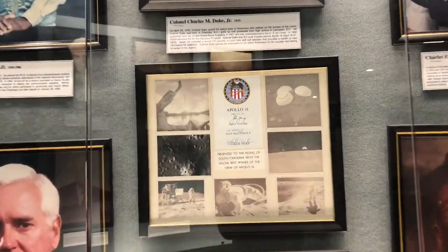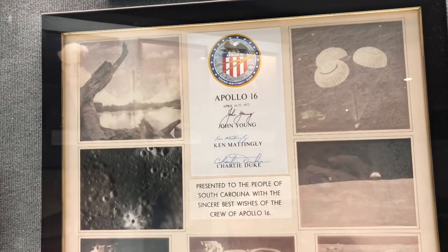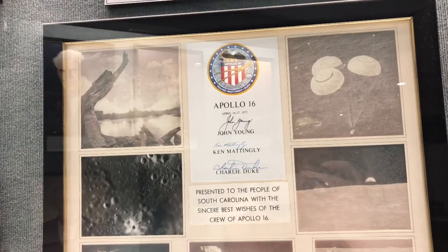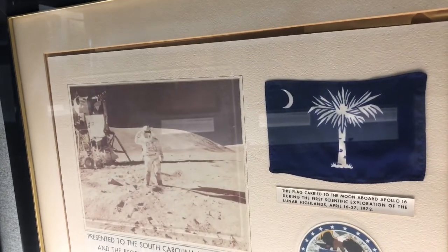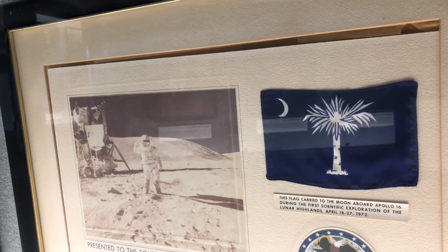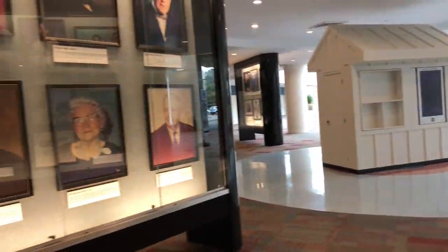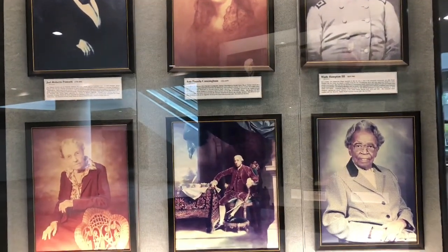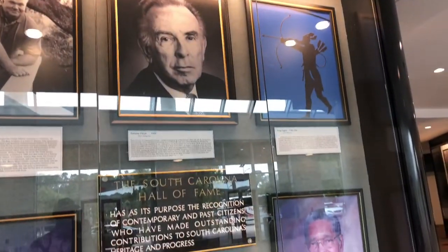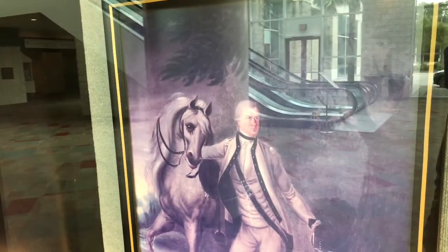There's even some signed photographs from Mr. Charlie Duke, along with John Young and Ken Mattingly. Very cool. Also a miniature South Carolina flag that Duke actually carried to the moon with him. So that flag has traveled quite a distance. And we can't forget Mr. Peter Ory, namesake for the county that we're in.